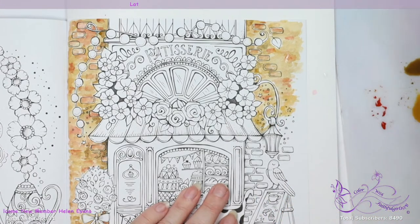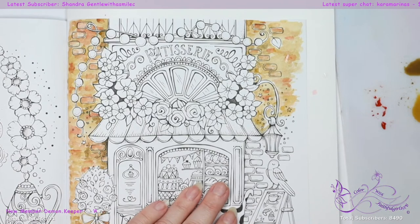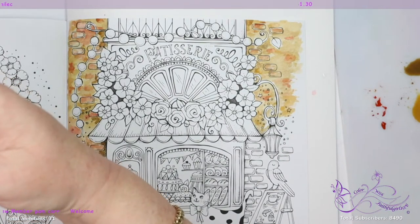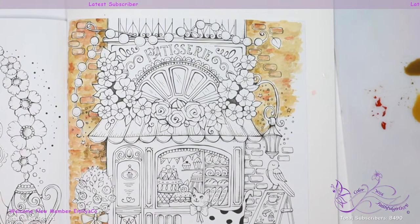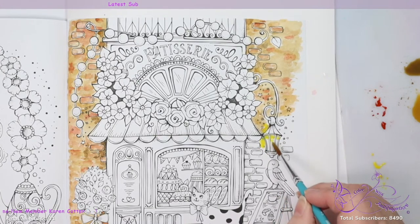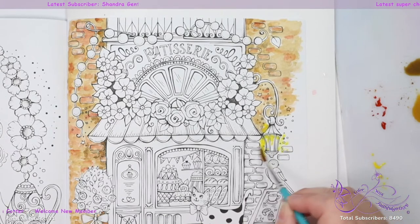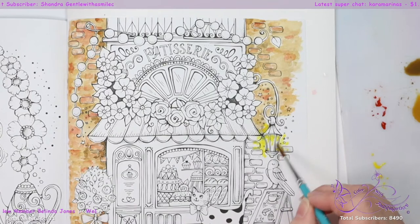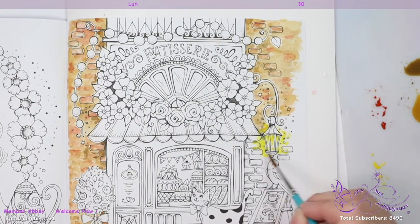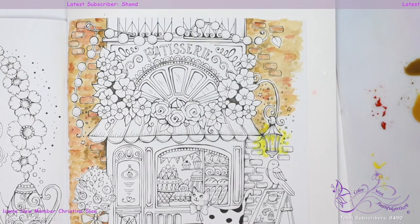All right, let's go with a little bit of yellow. What is it? Probably a cadmium yellow. Let me have a look. I cannot tell. Sometimes I've got them written on the sides and the bottom, and sometimes I don't. Oh, this one is cadmium yellow. Gee, I'm doing well. I'm actually going to add it in here as well. Just a couple of little spots there.